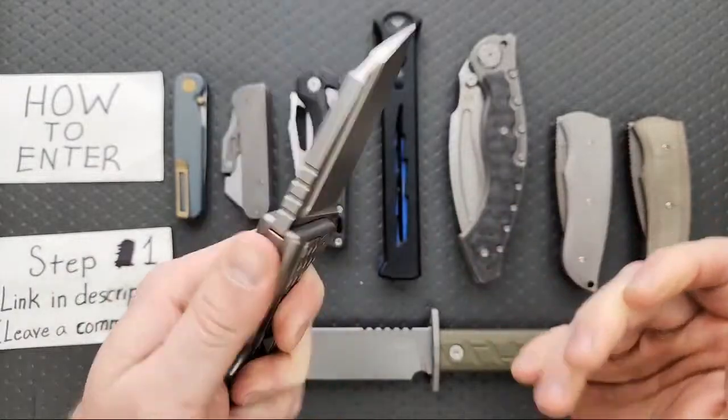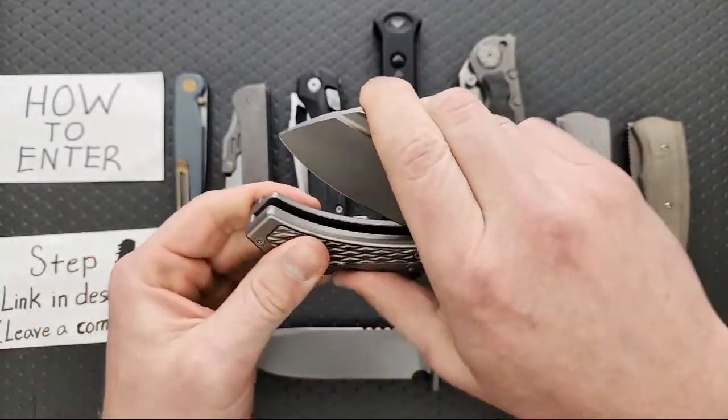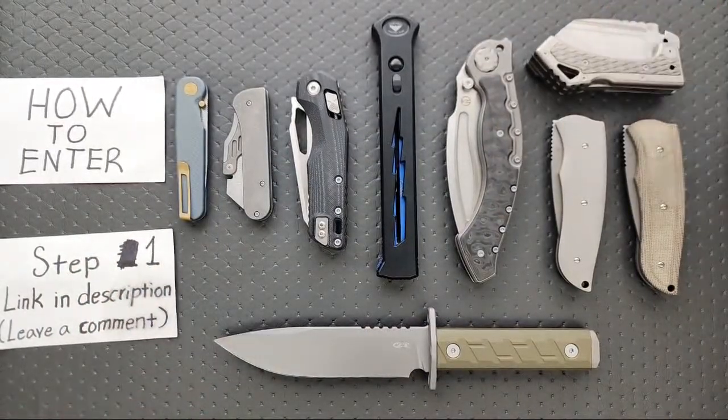See what I mean? All tie, CPM D2 again for some reason. They really need to switch that. But the knife is very cool and very weird.